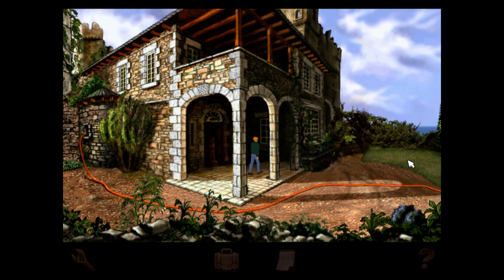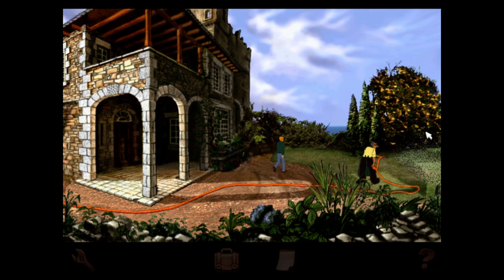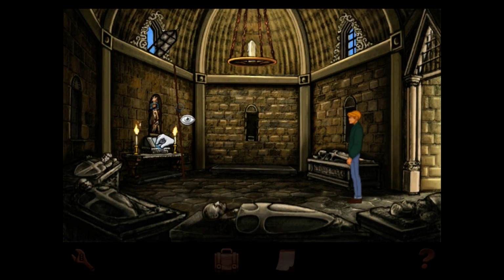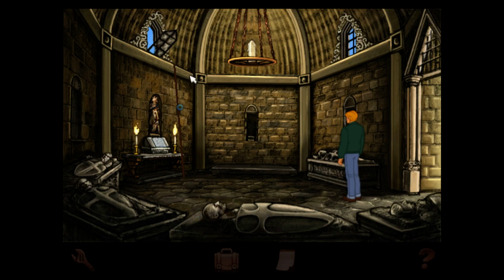So there's a Bible in the mausoleum, and we can go hopefully look up the lines there. I suppose you could do some research outside the game and look up these verses in an actual Bible in the real world, but I don't think that would help you as much as you might think, because you still probably have to do it in the game. So if I right click to read the Bible, maybe that's the right chess thing. Pieces had been removed, and the Bible returned to its resting place. The candles had been lit. The Countess's way of saying thanks to her ancestors, I guess.